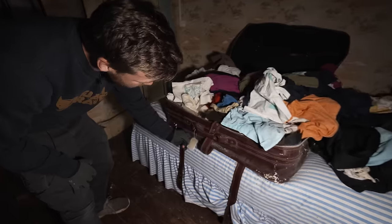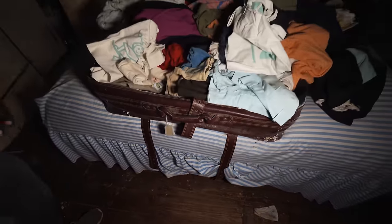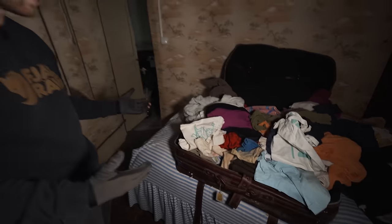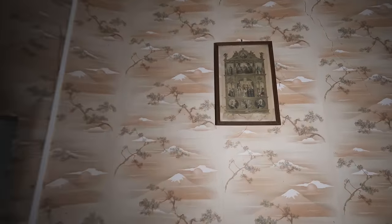Yeah, this is Maurin's suitcase, with his address and everything on there. No way. He was packing up a suitcase. See over there? Can I just show this one? Oh, yeah, sure. It's a religious depiction.